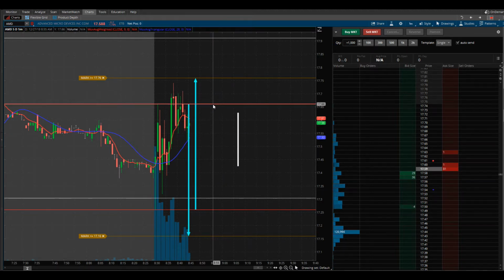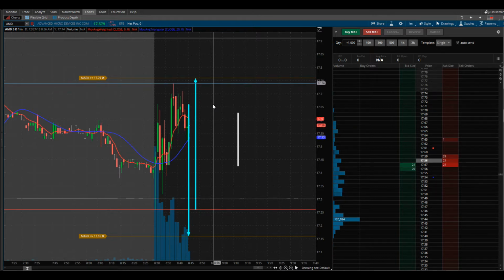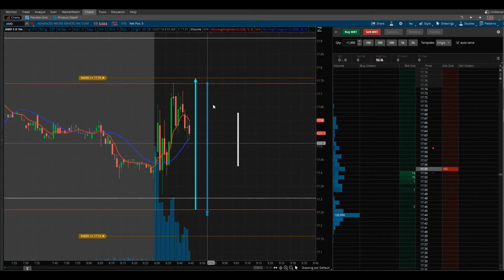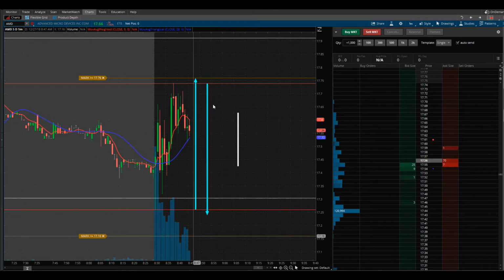And then we do have to keep an eye on it. So we've put in a new high. We need to move this up. We hit that high at 74, which moves our trigger to 24.